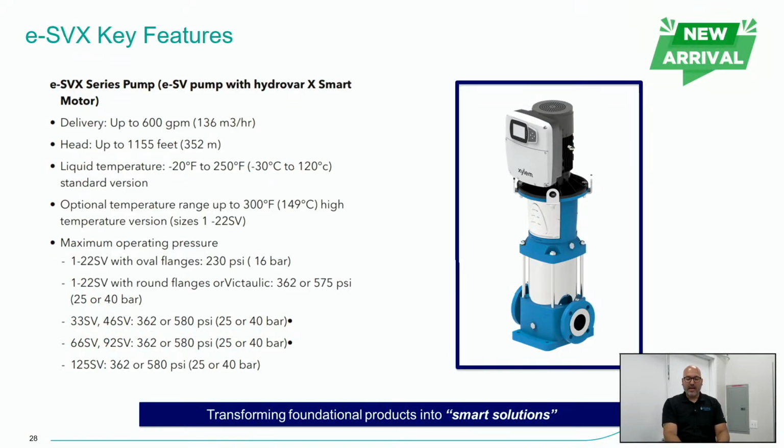So key features, just to go through this quickly, it's all the same key features that you're used to with the ESV, right? You're getting the same flow rate, head capabilities that you would traditionally, operating pressure, and so forth of the pump. We are just simply adding the Hydrovar X motor with integrated VFD to the pump.